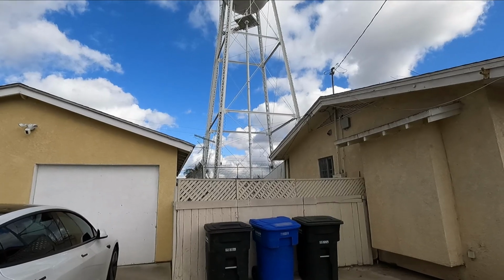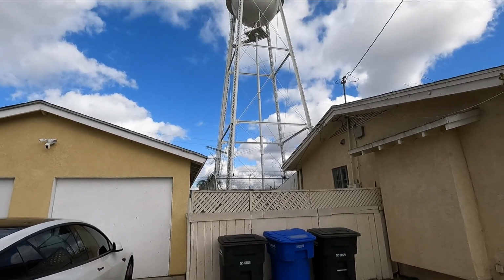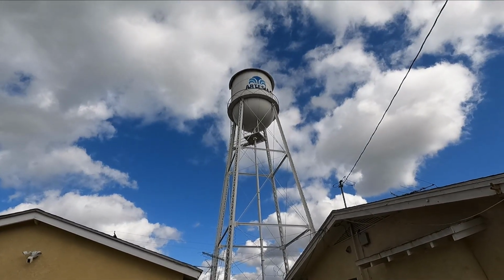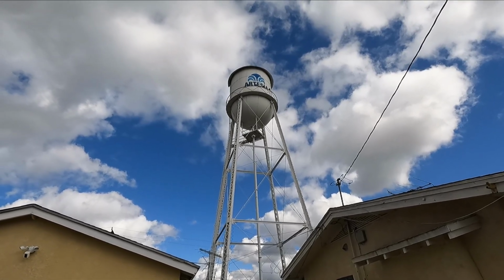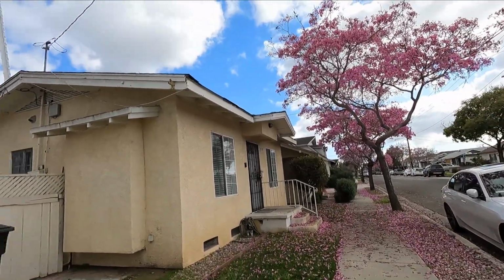The tower's fenced off, lots of barbed wire all around it, and all the way up the ladder too. Obviously people have probably tried to climb this. Serious Freddy vibes. Freddy owned a house right up here.